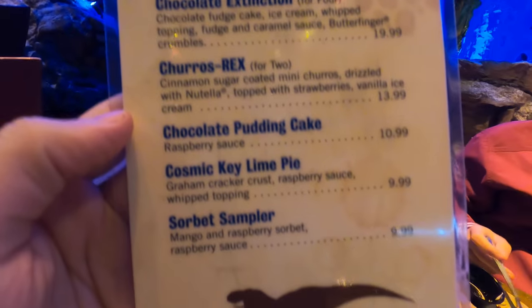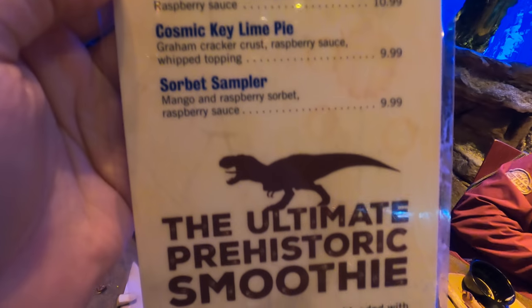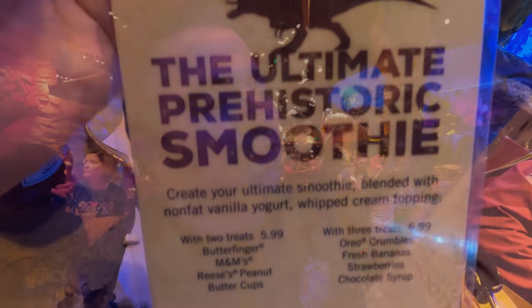All right, we're thinking about it, but I saw a couple trays go by with, I think it was the chocolate explosion or eruption or extinction. What was it? Extinction. All right, chocolate extinction. And it looks super cool with dry ice, so I'm thinking about it. Sure enough, we are indeed looking at the End Is Near dessert menu here. I like that name, the chocolate extinction for four.